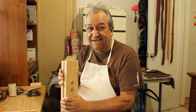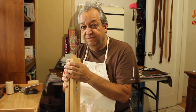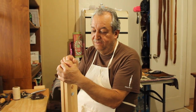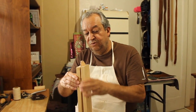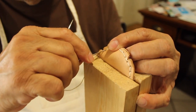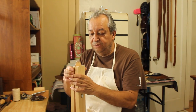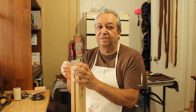This tool here is a clamp. What it does is hold a piece so you can sew through it. Holding a piece of leather here between these two pieces of wood. The leather is held steady here as I go with the needle back and forth. It's used on some occasions, not all, but on some occasions we use this.